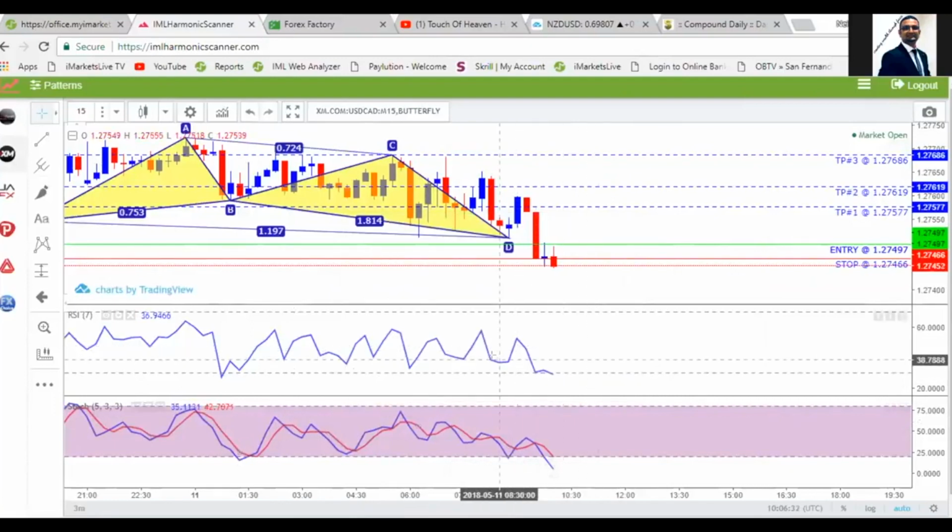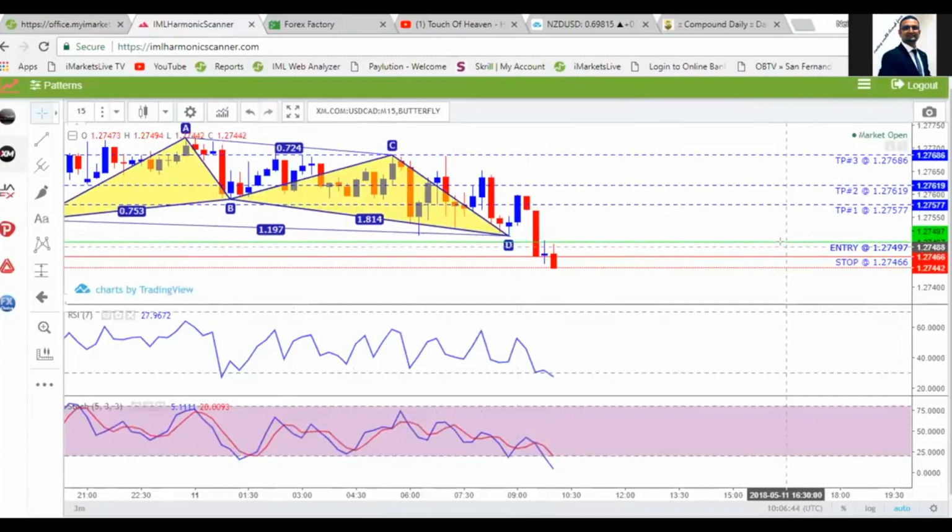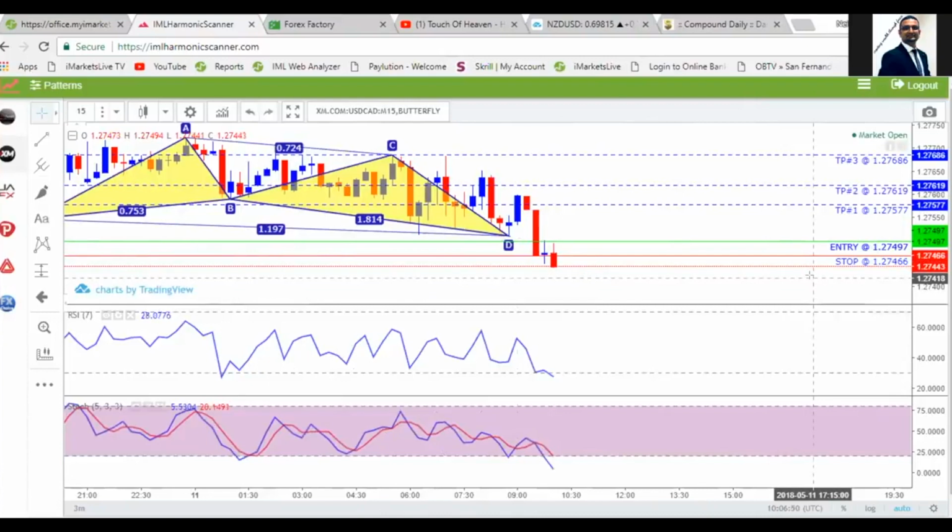So really and truly, what you're looking at is very probably the scanner calling a buy. And how do you know it's a buy? Whenever your take profit is above your entry, that's when you're looking for a buy. And whenever your take profit is below the entry, you're looking for a sell.